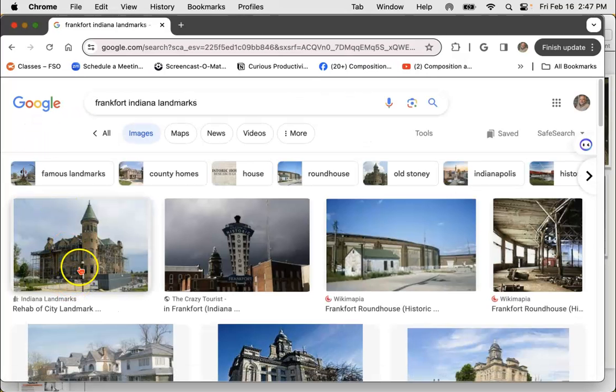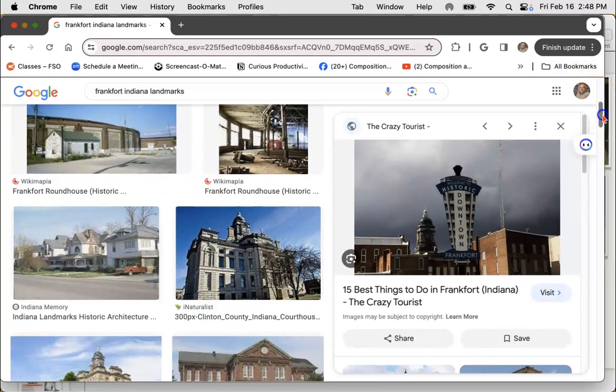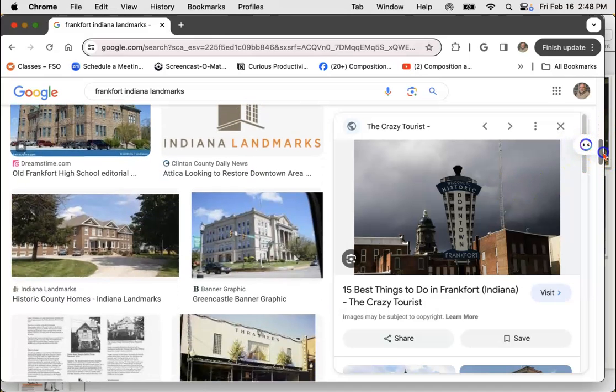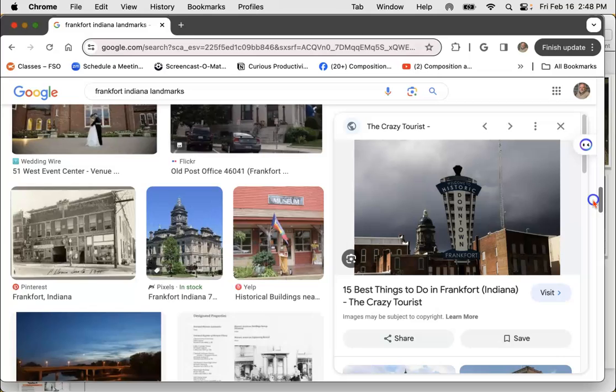Okay, there's Old Stony. That's my old junior high. That's not Frankfort at all. Historic downtown Frankfort. That's a new sign I haven't seen. There's the old roundhouses for the train yards. Frankfort train yard. So Old Stony is a good place. There's the Clinton County Courthouse, which is pretty well known. Historic County Home, which I don't think is there anymore. Here's the courthouse again and the sign. So you can see, it's all historic buildings. There's the courthouse. There's the old manor. Here's Thrasher's department store and some churches, lots of churches.